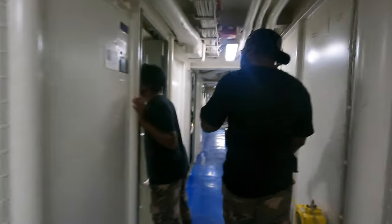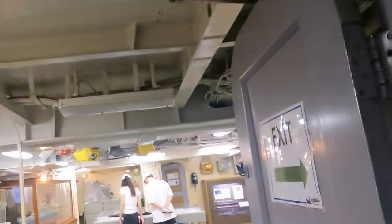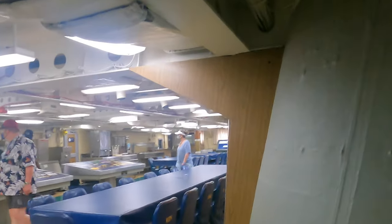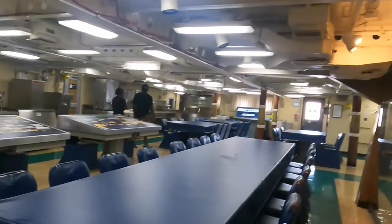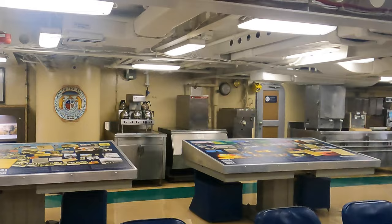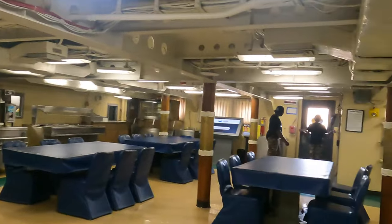See the thing, the silver thing out there? Commander Nicholas. Restricted area. Oh, that is the Ward room. There's a step up in here so you don't trip. Oh wow. This is cool. This is really cool. Look at that. This air is remarkable.